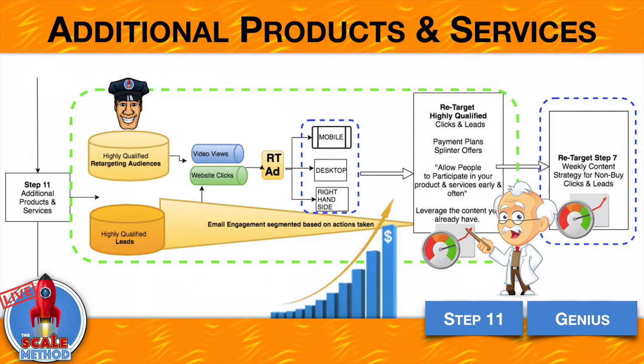So for instance, if you offer something that's $297, retarget after a couple of days for payment plans. Or maybe you offer 50 videos at $297. Maybe you offer a splinter offer, which is maybe 3 videos at just $47. Before you send people over to joint ventures or other programs or other offers, make sure that you're giving your customers an availability to participate with you before they decide to move or spend money somewhere else.